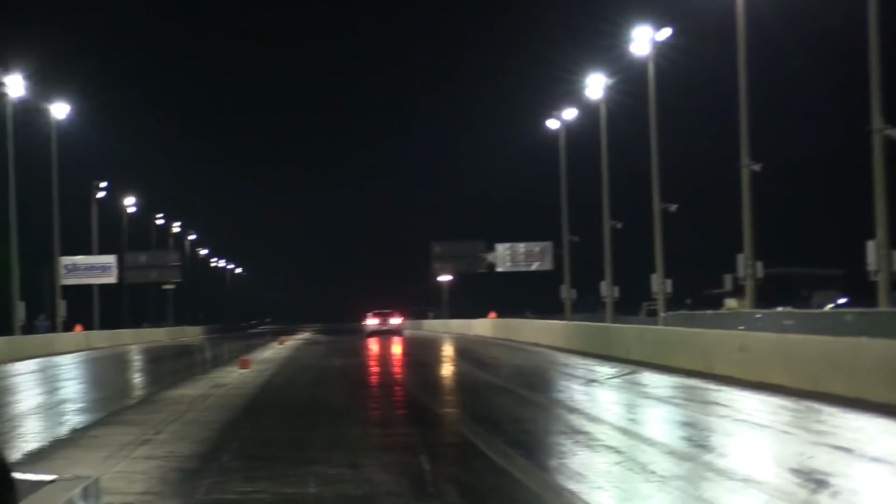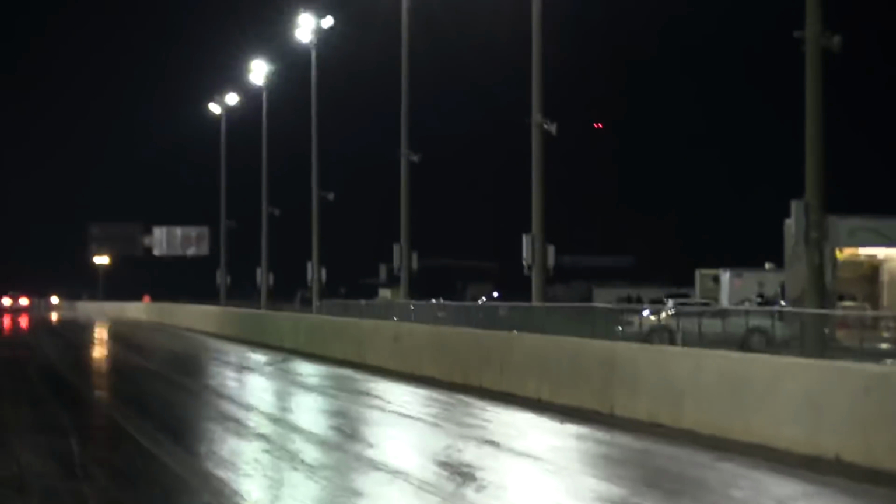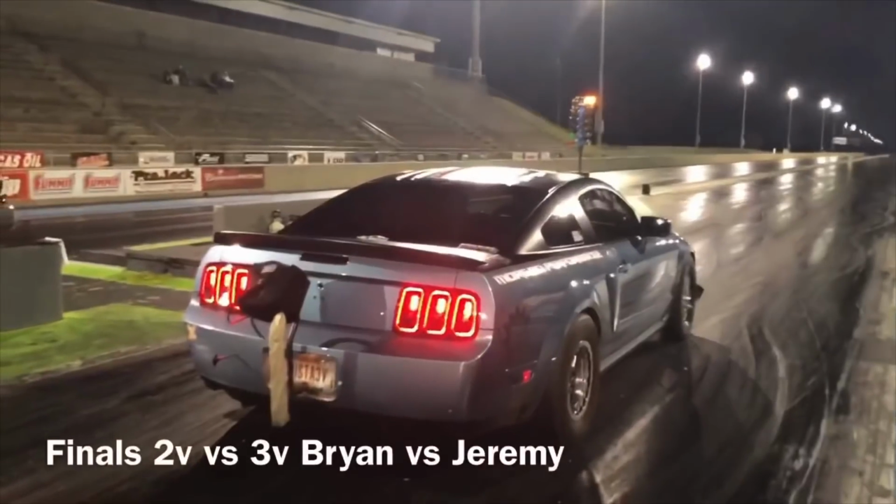There you go. That front end. Yeah. That front end tightened up. Worked good. Hey, that was good.